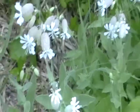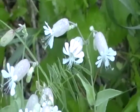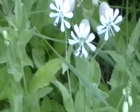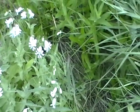I think it's bladderwort. Kids pop them. But I don't know how. I didn't grow up here. I wasn't a kid here. Yeah, there's a lot to be done out here, isn't there?